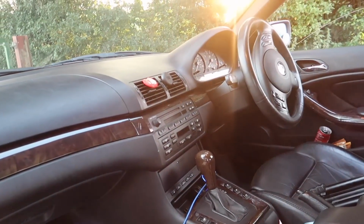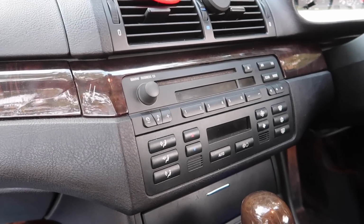BMW E46, and all I want to know is where's the screen? If this counts as a screen, then I want a refund. So, for today's video, we're actually going to be upgrading my stock radio for practically a 60-inch flat screen TV. We're going to be watching movies with snacks and popcorn in this bad boy. It's going to be sick.